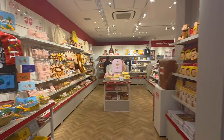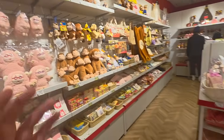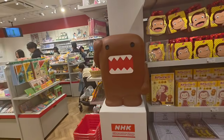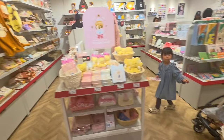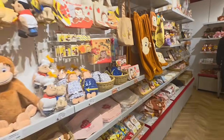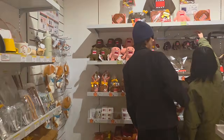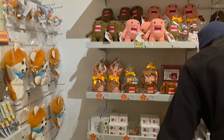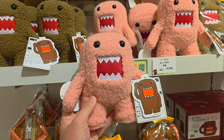So they've got a big character shop here, which has a lot of characters I have no idea who they are. I know Curious George, but this guy right here, I'm a big fan of. I think his name is like Domo or Tomo or something like that. I've seen him my whole life and I never realized that he was Japanese. Oh my gosh, they've got a Sakura version as well. How much merchandise is there for this one guy? I can confirm that his name is Domo.